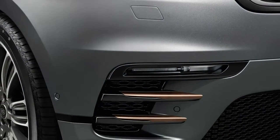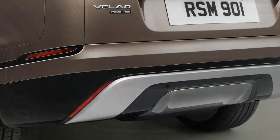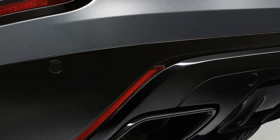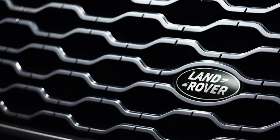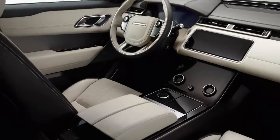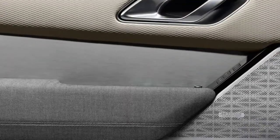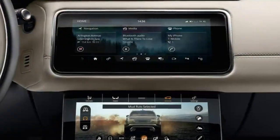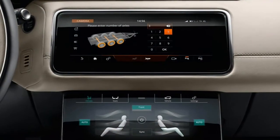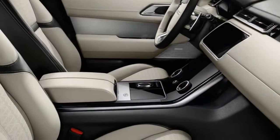But press the starter button and the whole interior comes alive. The main screen in the center of the dashboard levers itself forward, the darker part of the dashboard below it illuminates and, where fitted, the sun blind for the panoramic glass roof automatically retracts. It's quite the display, particularly when you realize that lower dark section on the dashboard is also a touch screen.